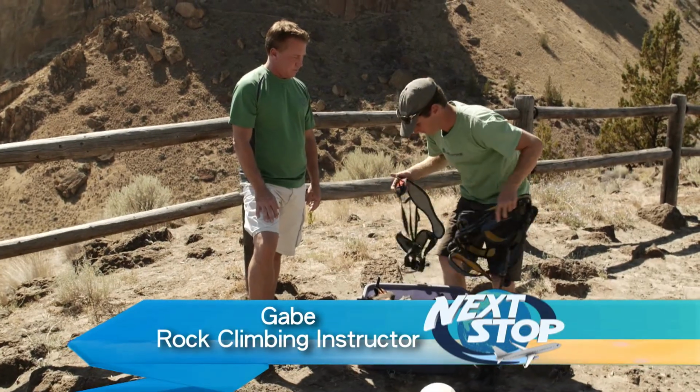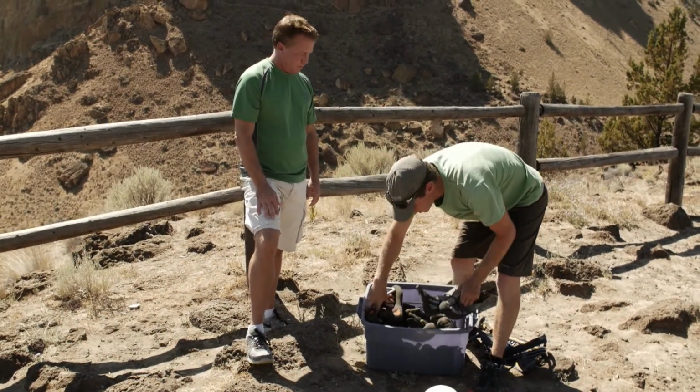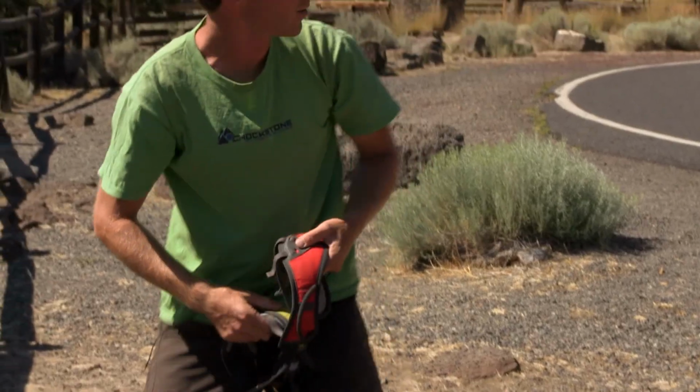So before we get climbing, I got a little gear for you. This harness will work for you. We'll put this on down there. And then the main thing to do here is find a pair of rock shoes that fits you. You don't want them to be painful because then you're not going to be able to focus on climbing, but they shouldn't have any wiggle room in there. We can head on out. We're going to climb at a cliff called the North Point, which is out that way.